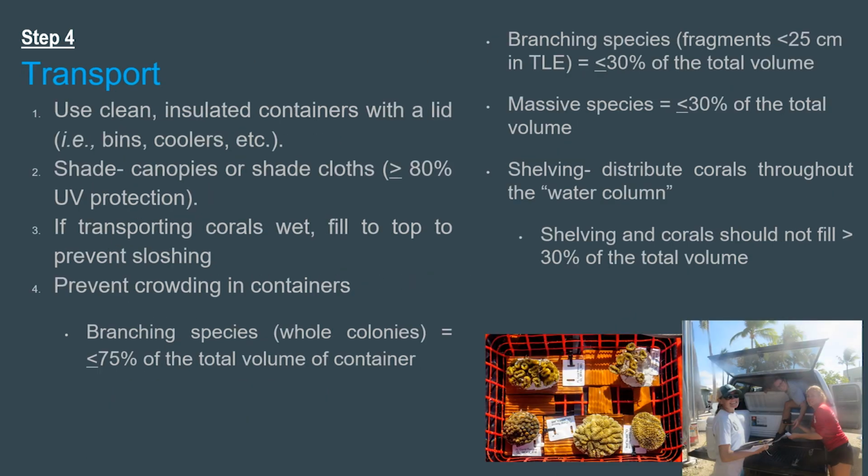Step 4 is to figure out how to best transport the corals between the collection site and the land-based facility to keep the corals healthy, in good condition, and stress-free. When transporting corals, ensure that the conditions are and remain as close to the conditions that were present at the collection site. This will help prevent stress to the corals. Use clean, insulated containers, which will help maintain temperature.